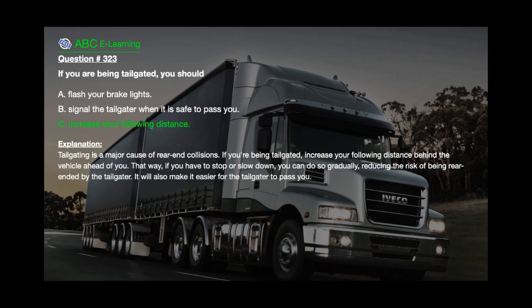The correct answer is here. C. Increase your following distance. Explanation. Tailgating is a major cause of rear-end collisions. If you're being tailgated, increase your following distance behind the vehicle ahead of you. That way, if you have to stop or slow down, you can do so gradually, reducing the risk of being rear-ended by the tailgater. It will also make it easier for the tailgater to pass you.